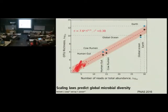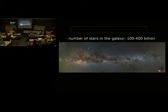There are some theoretical estimates for the global microbiome. Here is one recent one that showed up in PNAS in 2016, Locey and Lennon. And they used some statistical theoretical arguments to conclude that the global species diversity is somewhere in the trillions, the low trillions. That was quite a scandal, I can tell you, but there have not been any other real attempts to estimate the global diversity. But note to self, this is more than the number of stars in the galaxy.